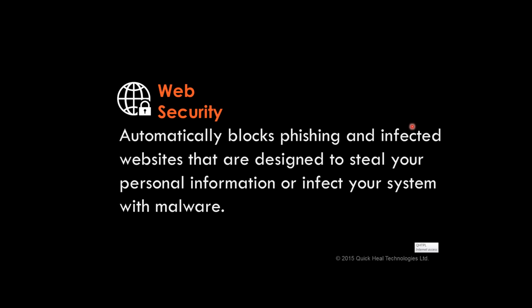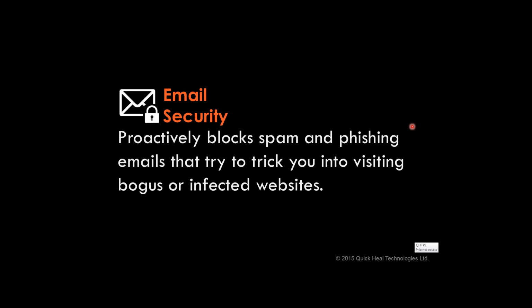That also includes anti-malware. This recognizes programs that could be automatically downloaded and would infect your system with or without your knowledge. These actions may be performed without your consent, but in case that happens, this particular feature protects you against it. Email security: it proactively blocks spam and phishing emails that try to trick you into visiting bogus or infected websites.